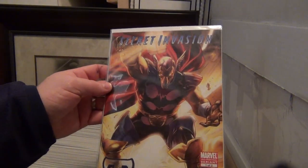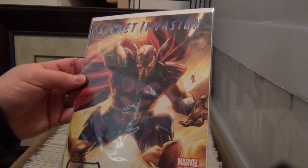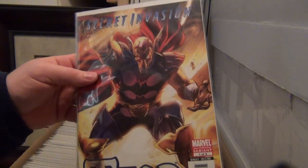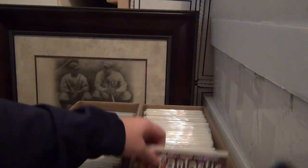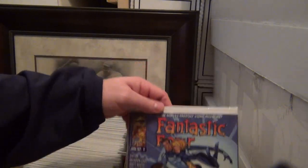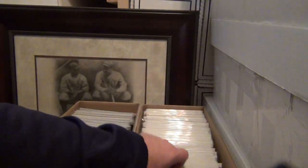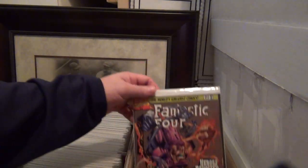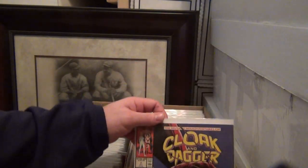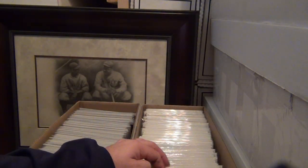Had this run right here, but I did not have this variant edition of the cover with Beta Ray Bill on the cover. Got it. Always picking up. This is volume 2, Fantastic Four. Got 1. The other copy of 1. The other variant cover, I should say. 3, 5. There's 8. Got 9. 10. 12. Cloak and Daggers. Suicide Squads, Volume 1.